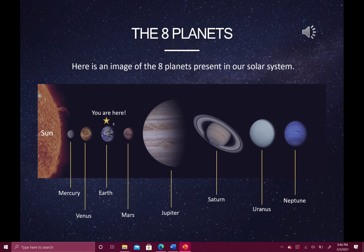In this slide, we can see an image of all the planets that make up our solar system. On the left side, we have the Sun, which is at the center of our solar system. And then next, you have the 8 planets that make it up, starting with Mercury being closest to the Sun. Then you have Venus, and then my personal favorite, Earth, which is where we all are, Mars, and then we go on to the 4 big ones, Jupiter, Saturn, Uranus, and Neptune.